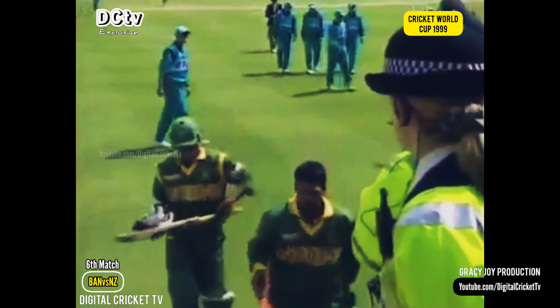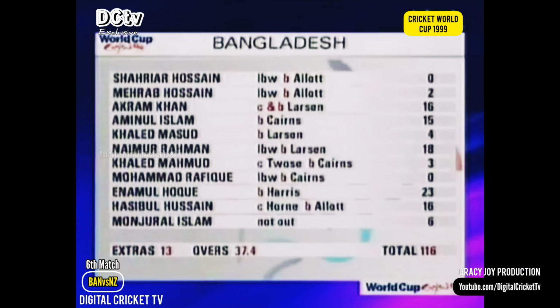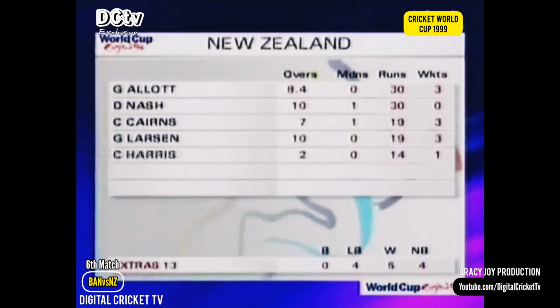A disappointing batting performance by them. Well, an odd sort of climax, still 13 overs left when the end came, but given they were 51 for 7 at one stage, a score in 3 figures was perhaps quite an achievement. Top scorer, Haque, with 23. Identical figures for both Cairns and Larsen, 3 for 19, but Larsen bowled his full allocation, and those are the best seen so far in the competition.